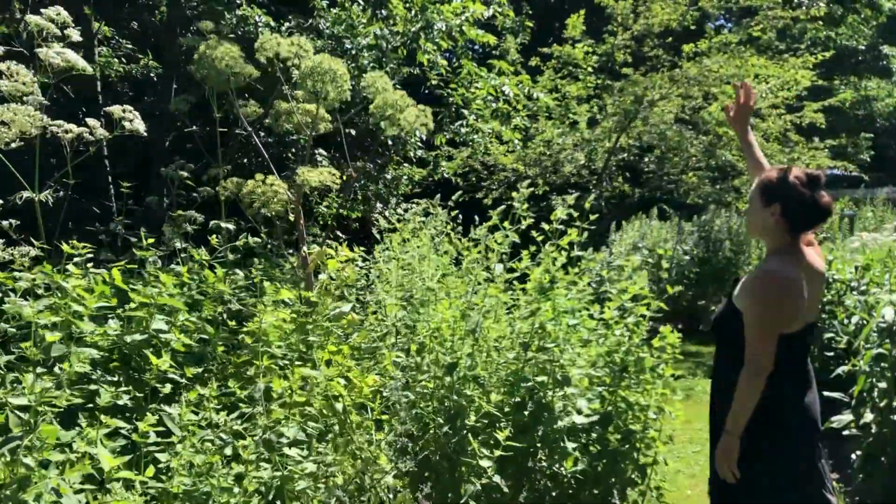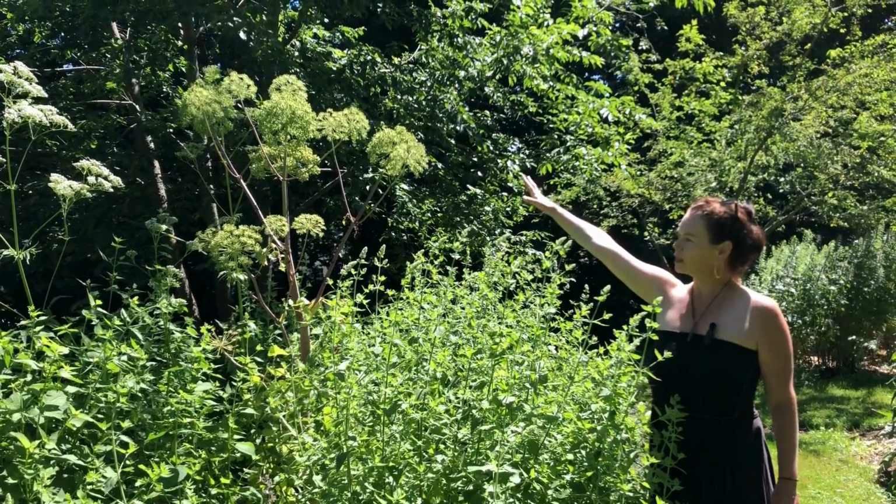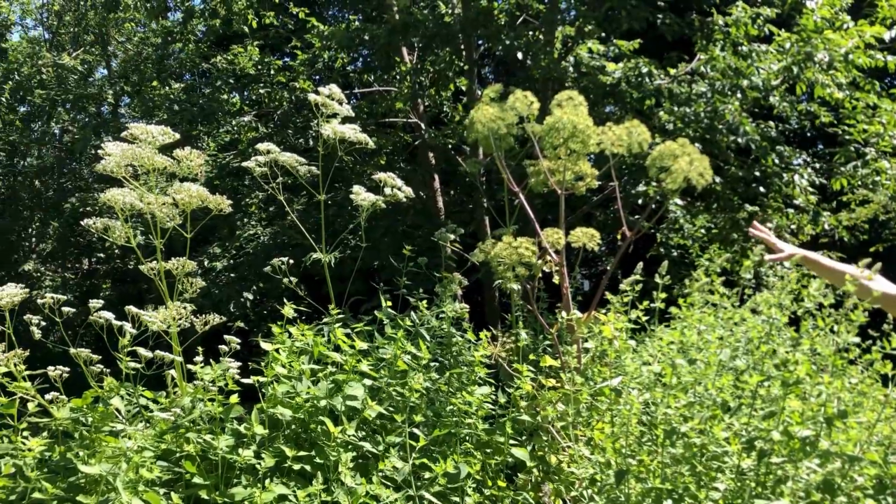This is Angelica. It's bloomed and is going to seed. The bees do love it when it's blooming. And right next door is valerian, which is also blooming and almost done.